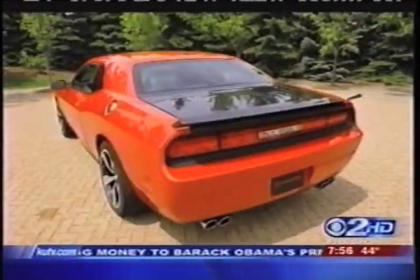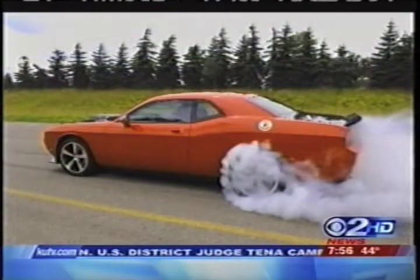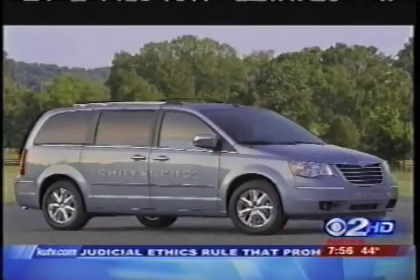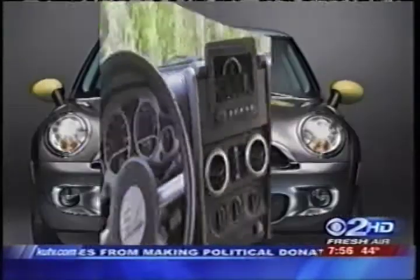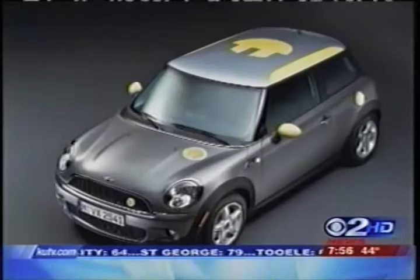Now for some quick headlines. From Dodge, throw the Viper's 600-horse V10 inside a Challenger, and you get the SRT10 concept. Just a concept. They're a bit more serious about the all-electric Dodge EV and extended range Jeep and Town and Country with little gas engines to keep the electrics going if you get out of battery range. Look for them in 2010. And look for a test program Electric Mini if you're in California, New York, or New Jersey, not Utah.